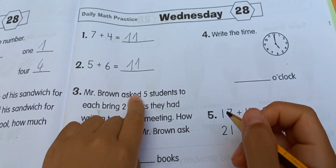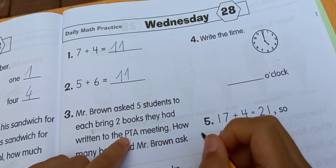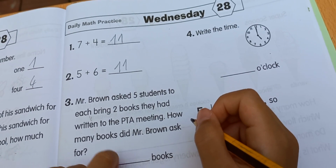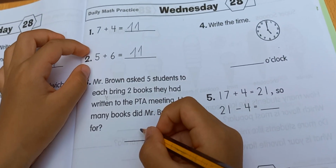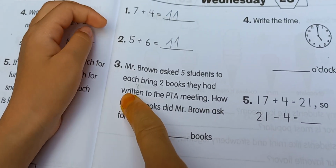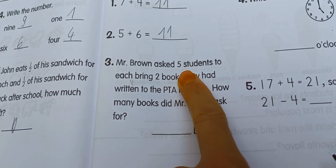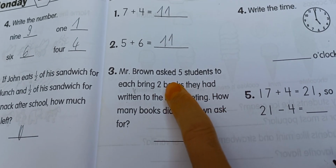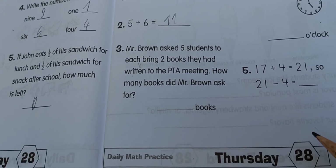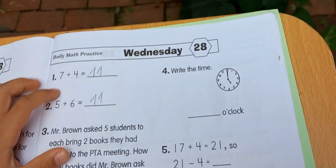Mr. Brown asked 5 students to each bring 2 books they had assigned to the PTA meeting. How many books did Mr. Brown ask for? 2. No. 5 students. Và each thì bring 2. Tức là bảo 5 bạn và mỗi một bạn thì mang 2 quyển. Thì như vậy là sẽ tất cả bao nhiêu quyển? 10. Good. 10. Okay.